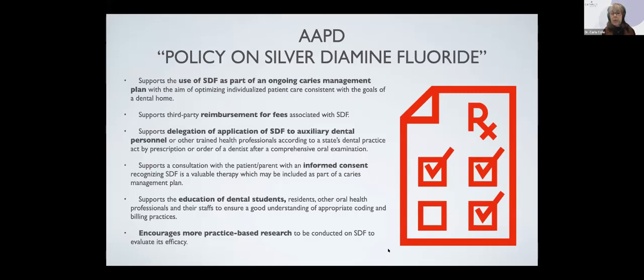The delegation of application of silver diamine fluoride to our auxiliary dental personnel. So the auxiliary dental personnel have the ability and the knowledge, and depending upon your state or your provincial rules and regulations, the auxiliaries can in some states and provinces place Revastar on behalf of the dentist for that patient. And of course, consultation with patient and parent, informed consent. Again, Dr. Justin went over that as well, so that our patients, or our parents in this case, are always very well aware of what it is that we're doing and what our abilities, capabilities and limitations are of whatever material or medicament that we're placing for that patient.